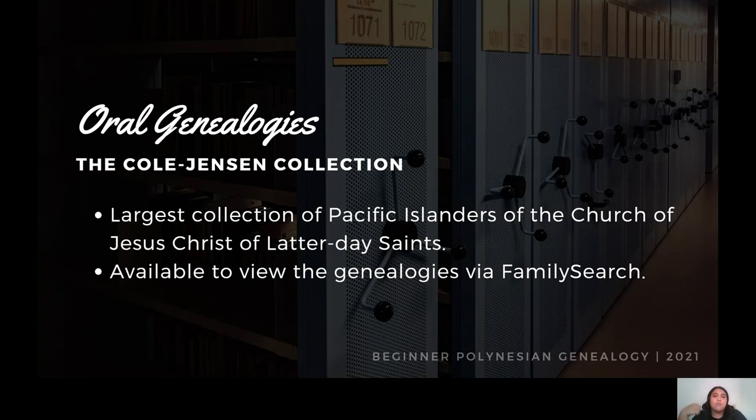And again, it's available to view. The genealogies are, and even the digital images of the pedigree charts and family group sheets on FamilySearch. So take a look there, and it's all for free. Shout out for all the free stuff.